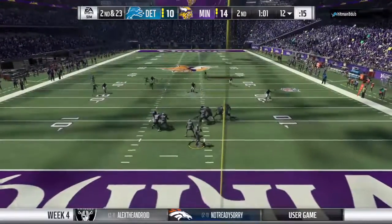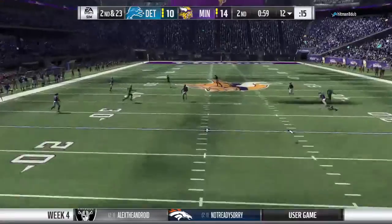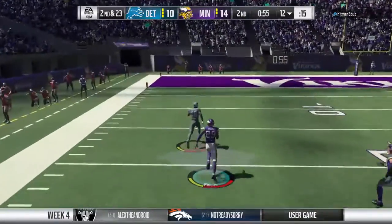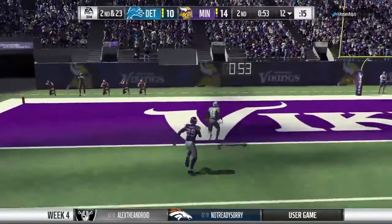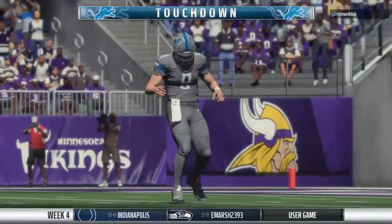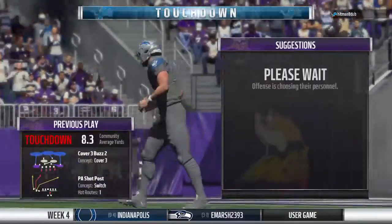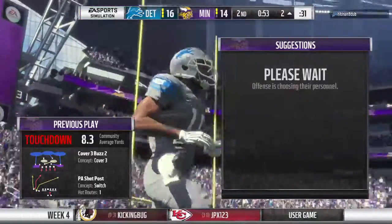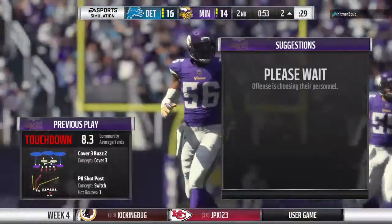Play action. Stafford. He's going to launch this thing way downfield. And that's caught inside the 35. Touchdown, Detroit. A big play there. His first NFL reception goes for 6. And the Lions strike quickly here for 6 points.